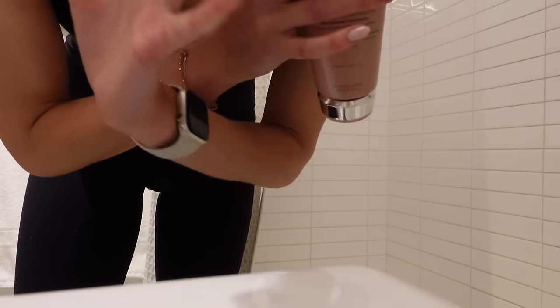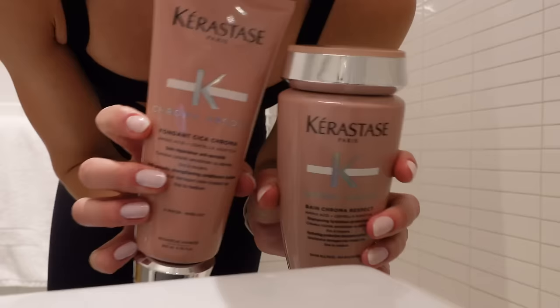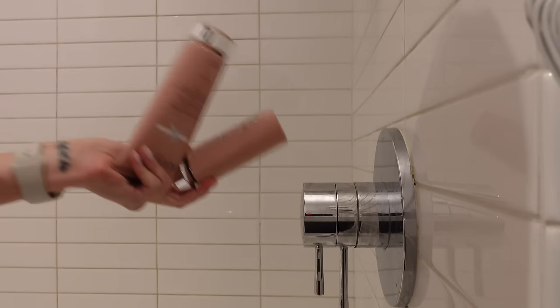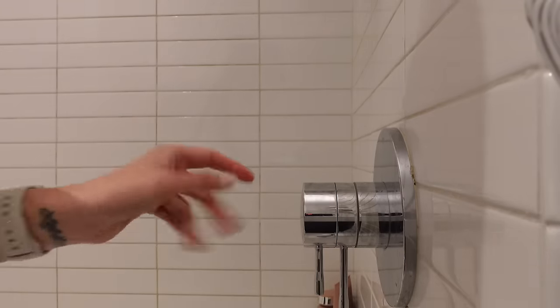Time for a shower and I am way past due washing my hair. It's time. These are empties actually, and I rebought this shampoo and conditioner from Kerastase from Sephora the other day, as you saw, because it is so good. I think there might be a little bit left in here, so I'm gonna use up whatever's left of that, but there's really not much left.